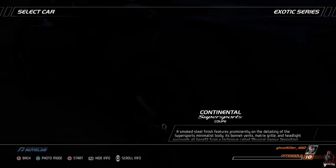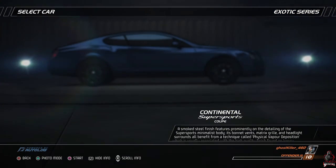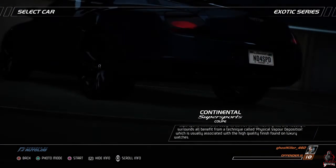A smoked steel finish features prominently on the detailing of the Supersport's minimalist body. Its bonnet vents, matrix grille, and headlight surrounds all benefit from a technique called physical vapor deposition, which is usually associated with the high-quality finish found on luxury watches.